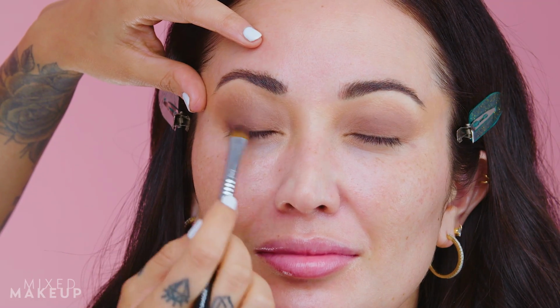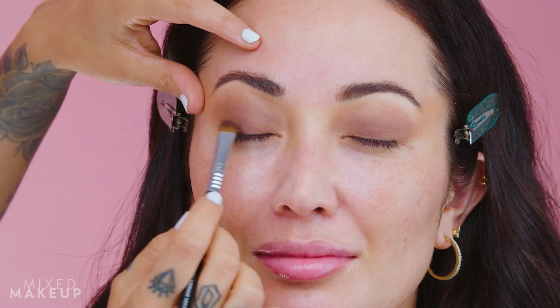It probably seems so excessive to have so many layers, but all those layers really do add up, and they do give you such a great effect to your smoky eye. Rather than having a flat smoky eye, this has more depth. Dimension. Dimension, yes.